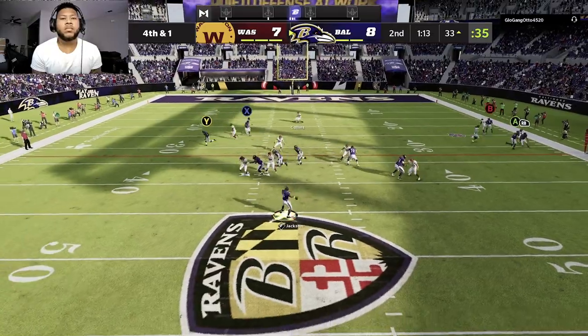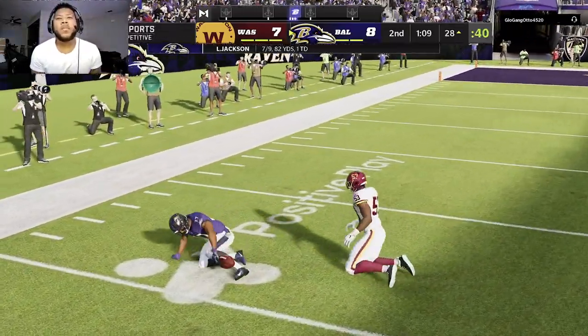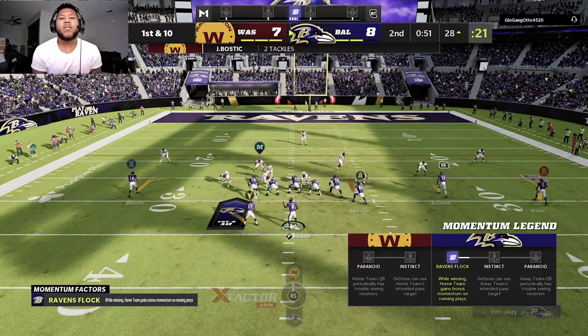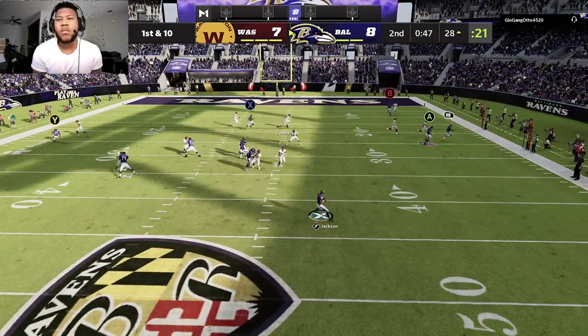Jackson from the shotgun. He's going to have his running back. It's complete. And he's down at the 28-yard line. Well, we kind of looked at each other as they decided to go for it, but in the end, great execution, a 6-yard gain, and it all works out.